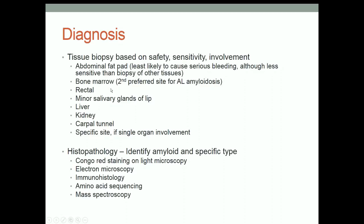Bone marrow is a second preferred choice, and you have all these organs that can also be used. If the patient only has one organ that's affected, then obviously you're probably just going to use that specific site for biopsy. Histopathology, the idea here is once you have the biopsy, you want to identify the amyloid and you want to know which specific type of amyloid it is.